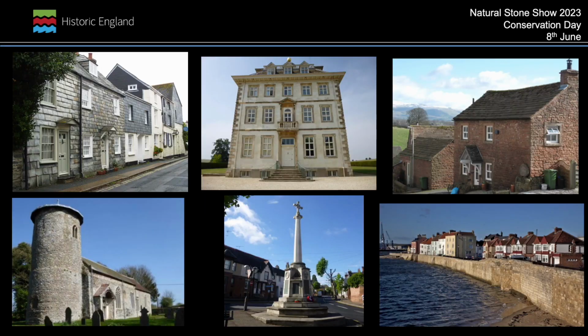So as you can see, we've got a huge range of built structures in our country. And did you know that almost half of England's listed buildings are listed with stone? 49% of our listed buildings have stone in them, so it's a huge number. And if you want another massive number, 187,500 listed buildings have stone in them.